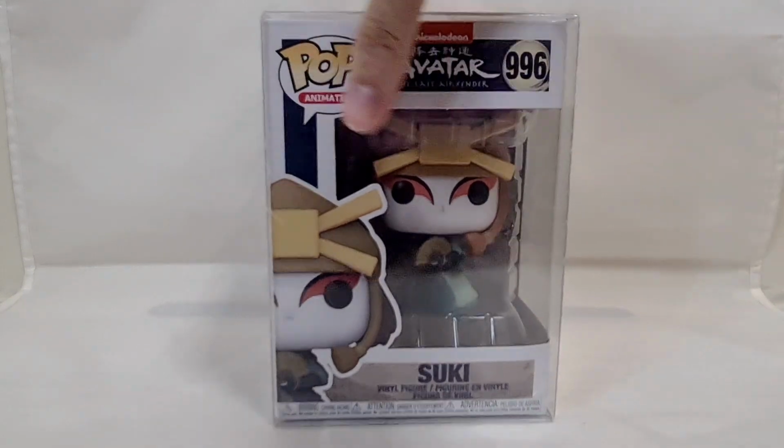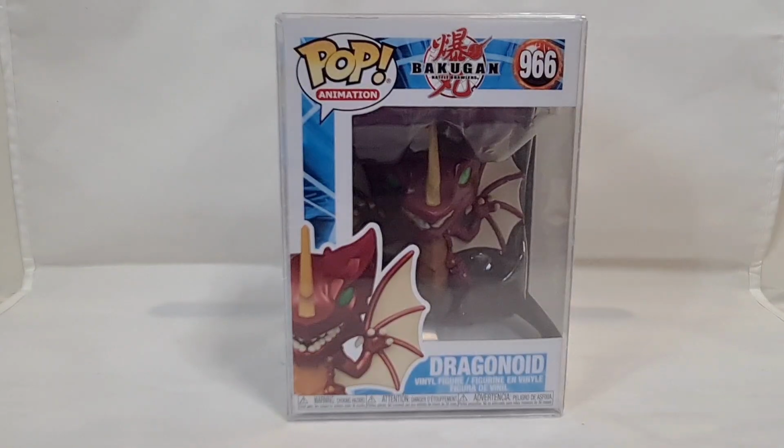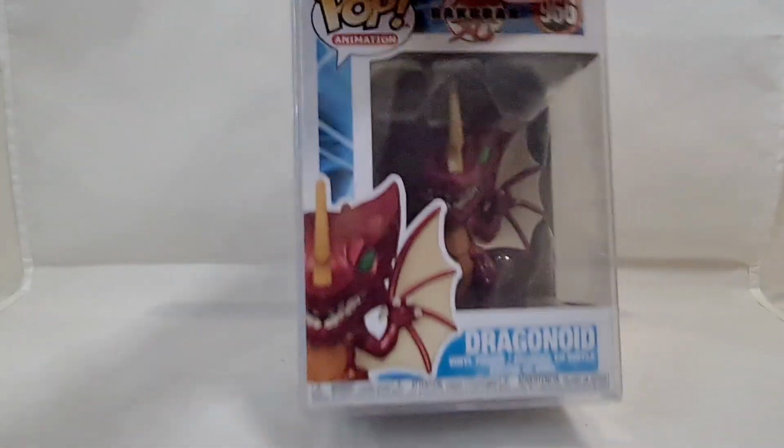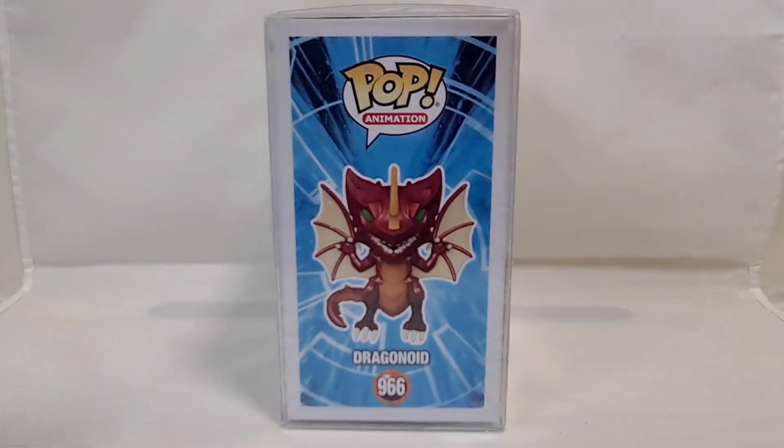And now actually, let's move on to our very last pop of the month. This is the only pop that I got from a retail shop this month, and it is none other than Dragonoid from Bakugan. So Bakugan is a childhood show that I used to watch when I was a kid, and I actually have the actual Bakugan balls in my collection. And yeah, now I actually have a proper Dragonoid in full form rather than a ball, so that's very cool.